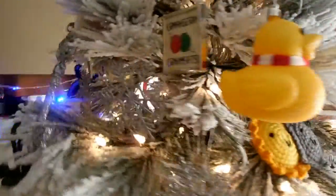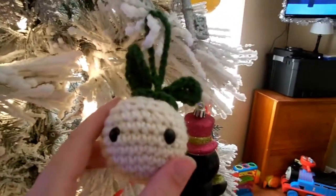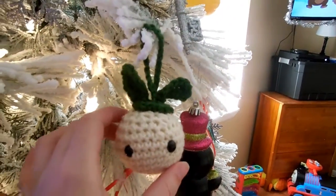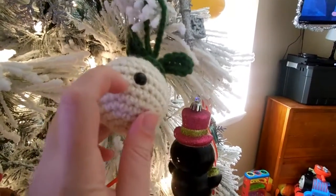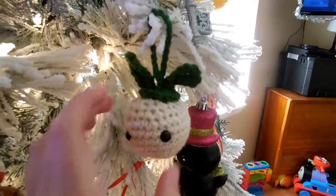Let's see here. Alright, here's one of the other finished objects I made. It's supposed to be a mistletoe berry, but I think it looks like a turnip. I sewed this on with the Cricut and I haven't put his little mouth on yet. But he's still cute. He just looks like a turnip.